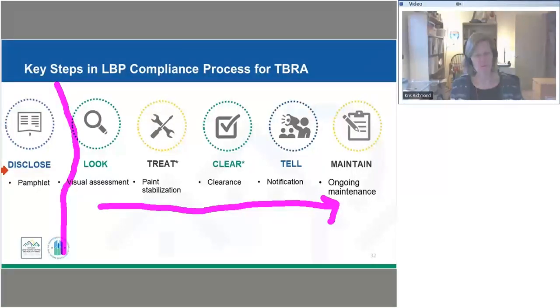And then the rest of these steps, I'm going to draw a little line to the right of "look" and moving over. These only apply for tenant-based rental assistance if there's a child under the age of 6 living in the unit or expected to reside in the unit. Remember I said that Congress wanted the HUD office to not have the lead rules be as stringent for TBRA as they are for other programs. And this is the effect that you see for that. So looking, treating, clearing, all these other parts of the lead safe housing rule only apply for tenant-based rental assistance if there's a child under 6 living in the unit or expected to live in the unit.